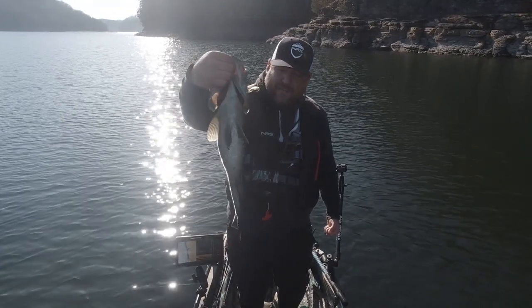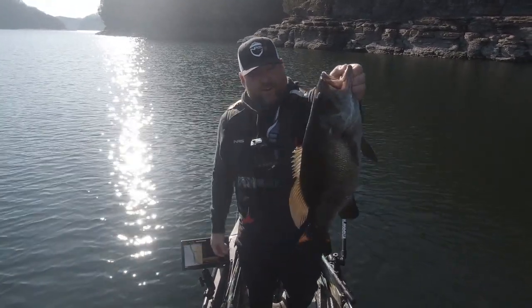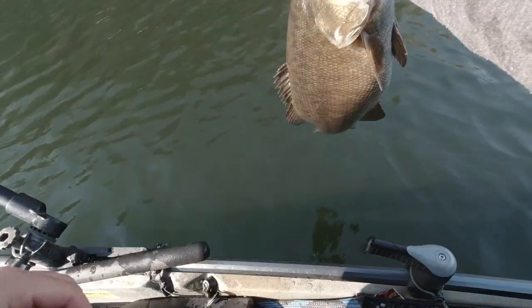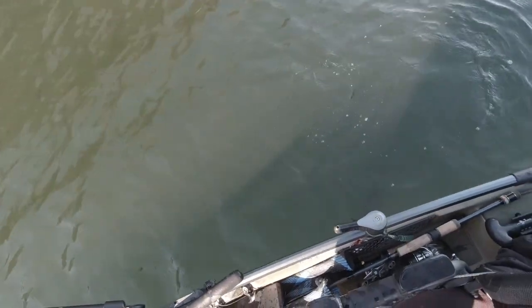Oh, that is a fat fish. I don't know what it weighs. You know, that's a 5 pounder. You know, he could go a little heavier, but let's get her back. Let's get this fish. Well, there she goes.